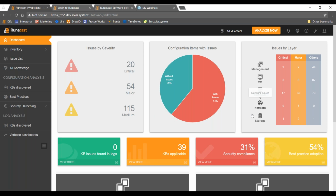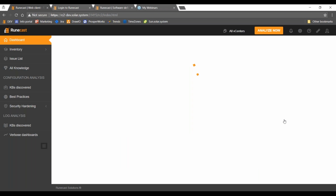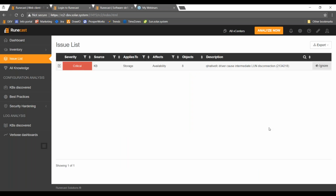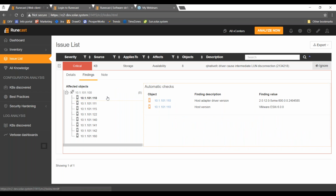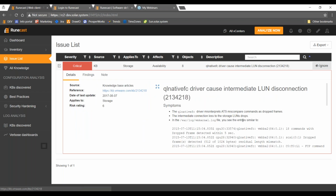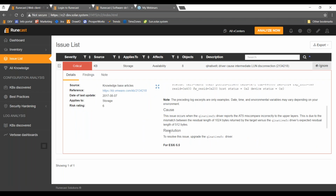So for example, I may go here and I see for my storage layer I have 1 critical issue. If I click on that, it takes me to the particular problem. I can expand the problem and read the symptoms. I can search through that, of course, if I'm looking for some particular keyword. When I go to findings, I see the objects that are impacted. In this case, there is a need to check the host adapter driver version. Then I can go back and look for the resolution. For example, in this case, I should update the driver.